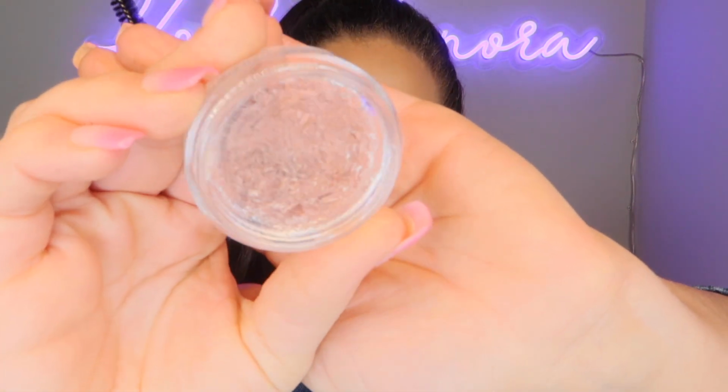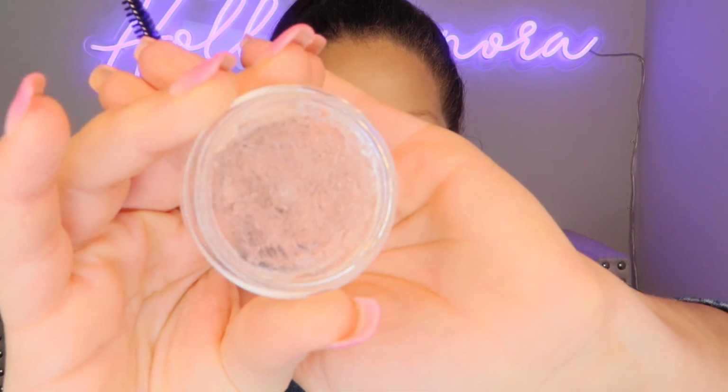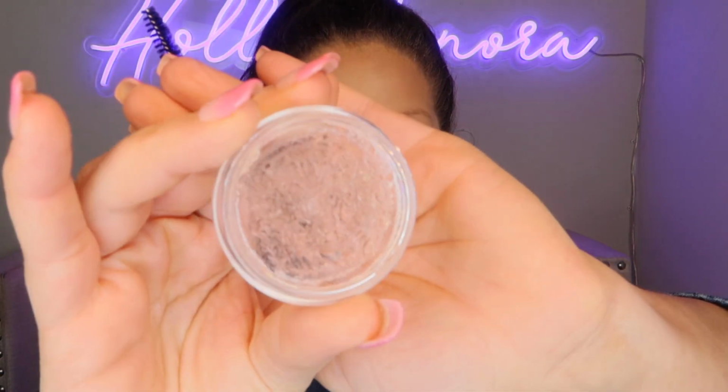To brush up my brows, I have fallen in love with the Anastasia Brow Freeze. This product, I think they just released a brush that actually fits into the little gel-like substance, if you will. It looks like this. I've had this for quite a while and a little goes a long way, so it is worth the $23. I totally think it's worth it.